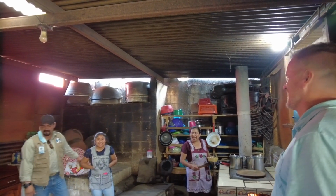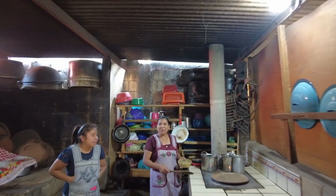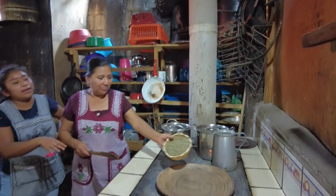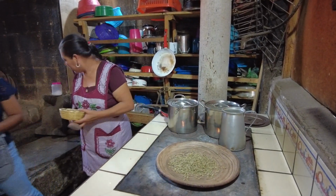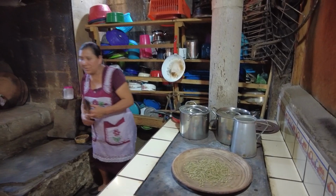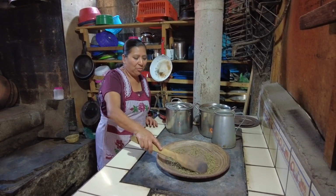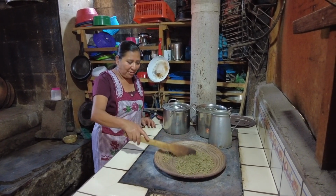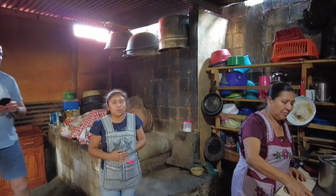Yes, exactly. This is a clay comal that is used to make tortillas, but now we're going to use it to roast coffee. So this is a clay, like a comal. They use it to make tortillas too, but today I use it for roasting coffee. Here you have to keep moving it constantly so it doesn't brown on only one side. So here I need to move constantly because I don't want the coffee to burn.